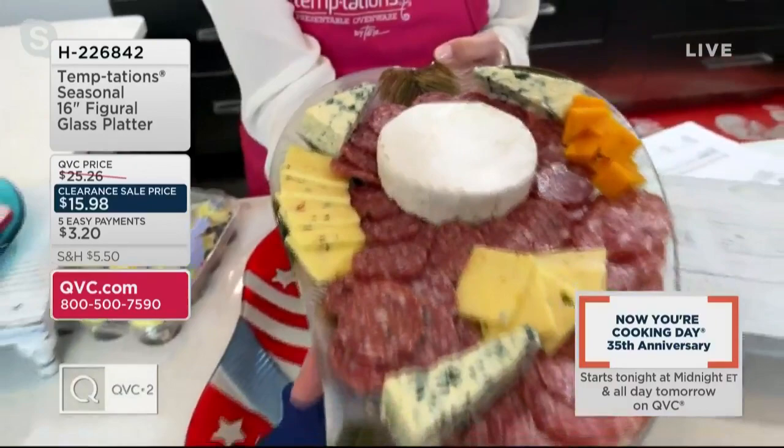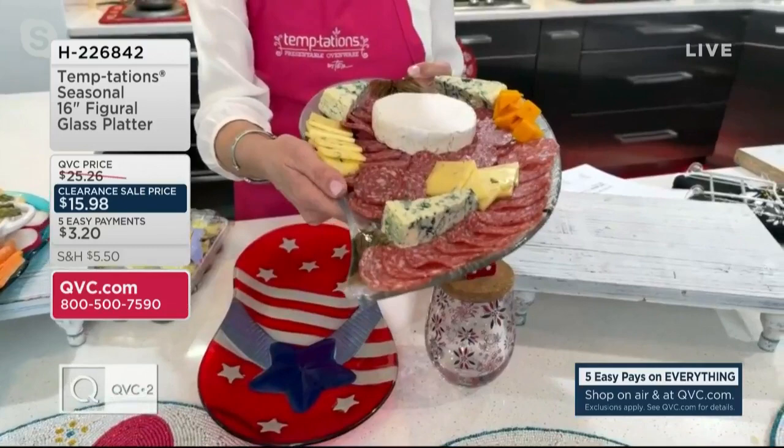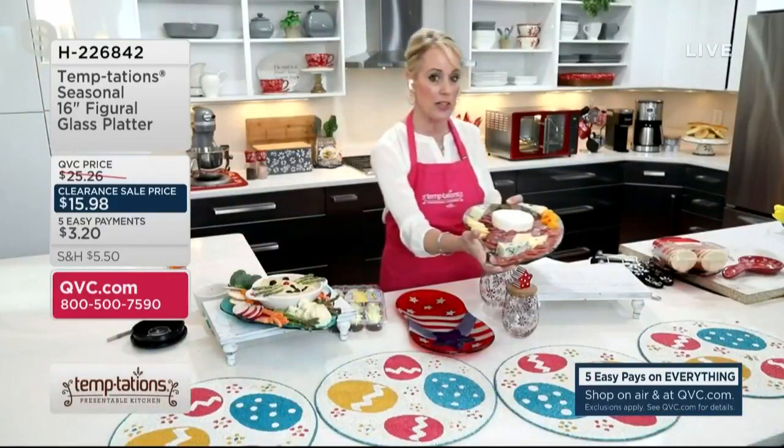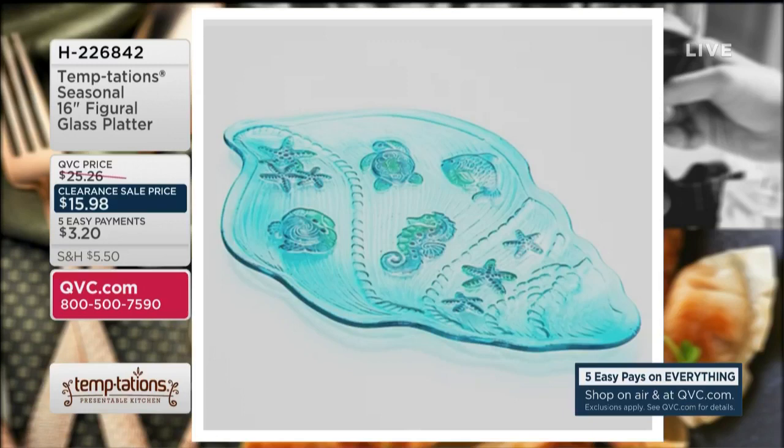The other great thing about this platter is because it's not gigantic, it's that perfect size where you're not feeding 20 people. This is more when you're feeding 4 or 6 or 8 people. I could see putting hot dogs and hamburgers on here. I could see putting my shrimp cocktail on here, my bagels in the morning. There's nothing this platter cannot do.